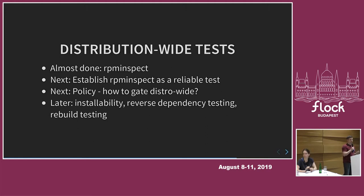Otherwise, you get what you incentivize, right? And what we had before, with a small set of packages with tests, was that if you added tests, your development was slower, or it seemed slower, because your things were gated. People who did not have tests could just get everything in. Well, that's not quite the incentive we want to have, right? So let's invest with a small group in distribution-wide tests, and let's write those for the benefit of everyone.